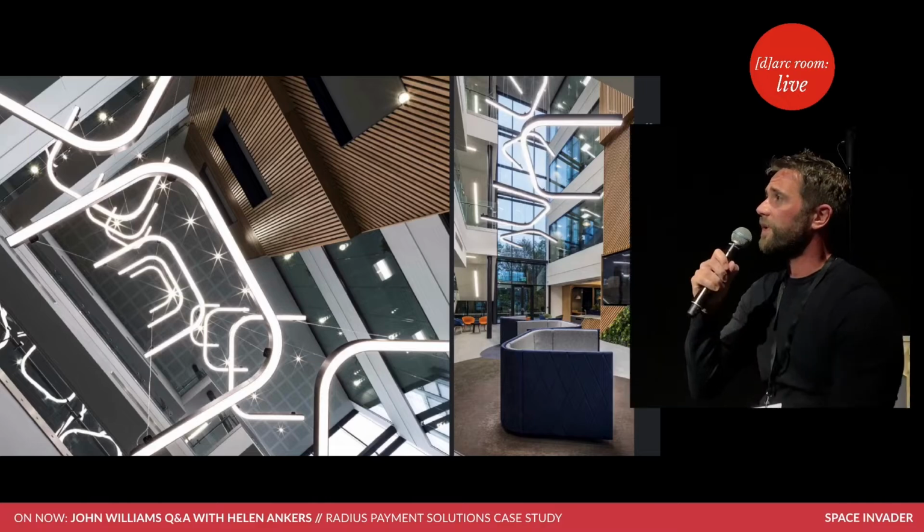What made you come up with this design then? What was the sort of influence on that? Was it replicating the seating or continuation?